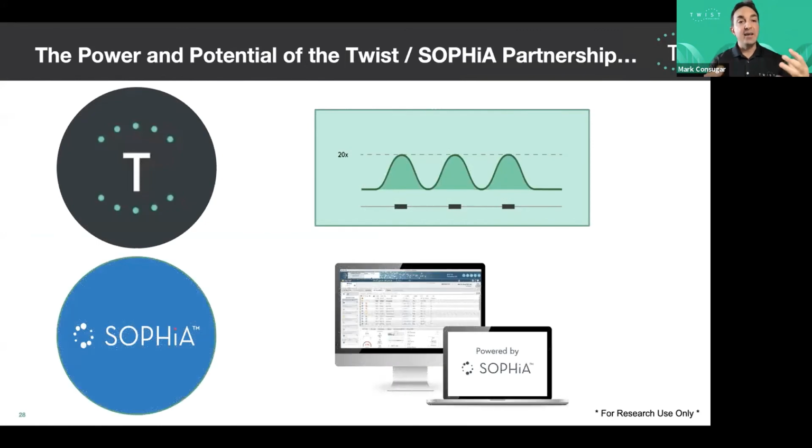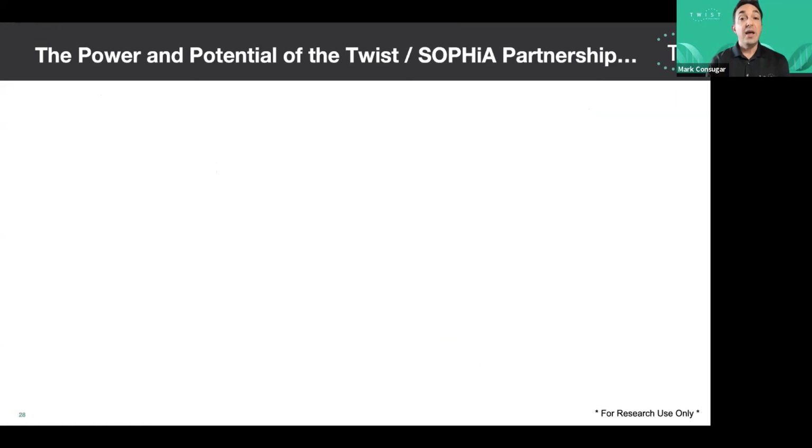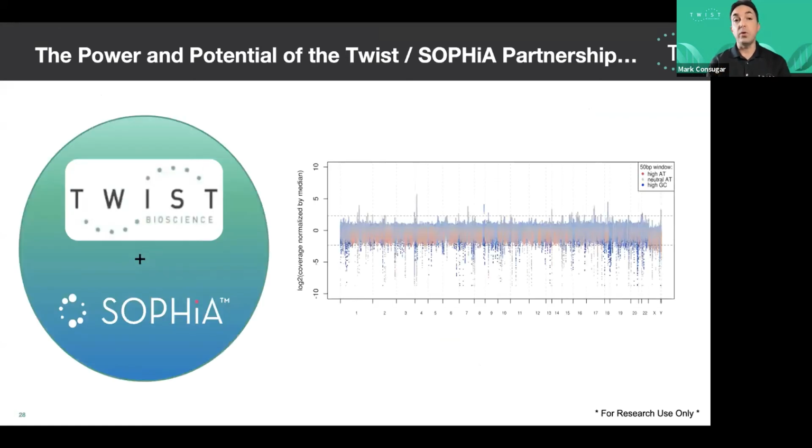And then you add in the informatics tools and algorithms to help optimize, utilize, drill down, and refine the data that you can only get with a highly uniform capture. And the partnership results in this wonderful copy number variation detection methodology that up to this point has not quite been able to be tapped into. I think this partnership between Twist and SOPHiA is kind of a marriage that allows investigators to really take their CNV calling using NGS to the next level.